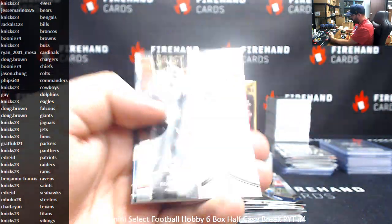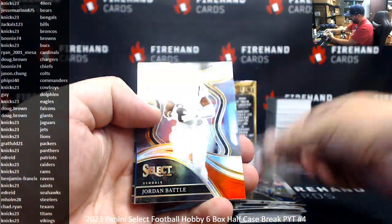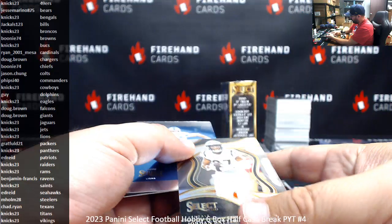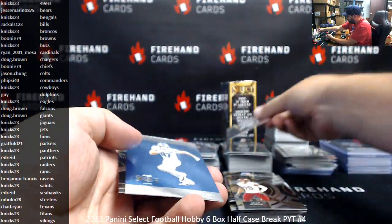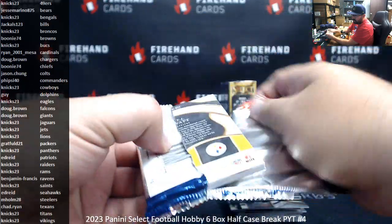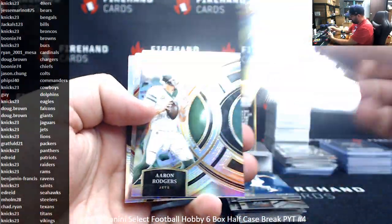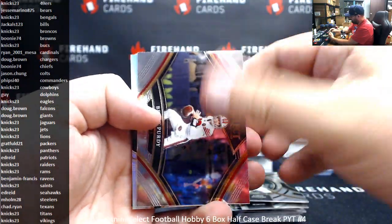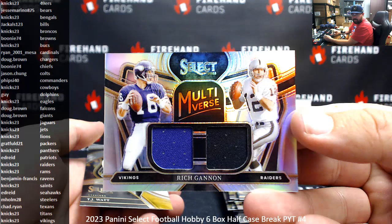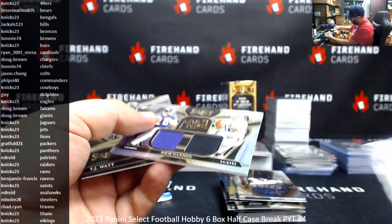Bijan Robinson base. Premier level. Jordan Battle, club rookie, silver. Club level rookie. Bengals for Knicks. Rashee Rice can be that fast sometimes, yeah. Let's see. Rich Gannon, Vikings, Raiders, multiverse, number to 99. So we got Knicks, and we got Knicks. All right, no draw needed on that one. Knicks got it.